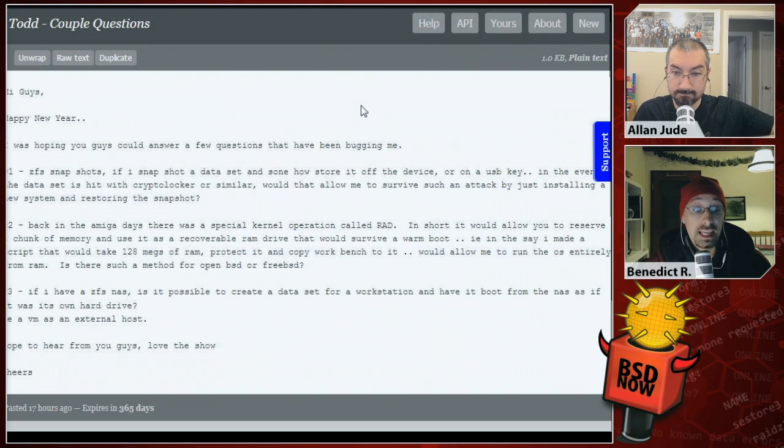The first one is ZFS snapshots. So if he snapshots a data set and somehow stores it off the device or on a USB key, in the event the data set is hit with CryptoLocker or similar unpleasantries, would that allow me to survive such an attack by just installing a new system and restoring the snapshot?